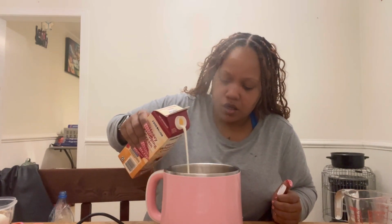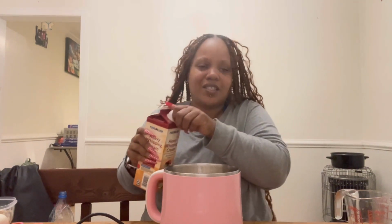So that's what it looked like so far. Then I'm going to add a little bit of heavy whipping cream. I'm only adding heavy whipping cream so that the cheese doesn't form into a ball. You know, that's why they be having that clumped up cheese when they be eating their stuff. That's why you add a little heavy whipping cream so that cheese can melt properly. Just a tad bit.